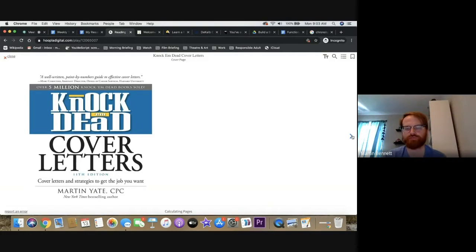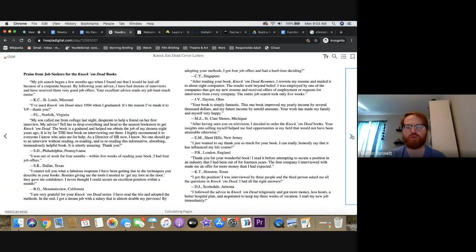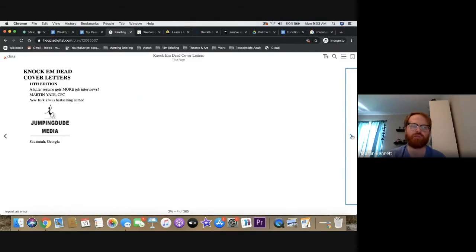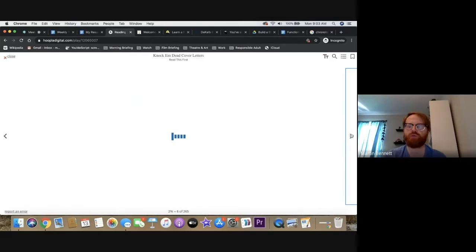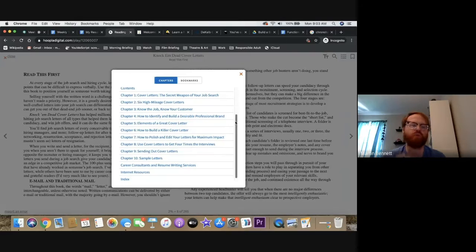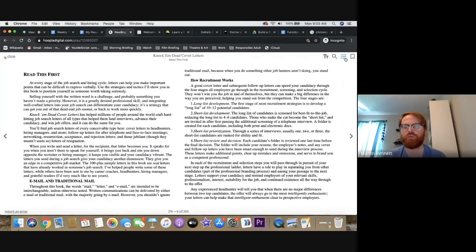Now, I maybe don't want to go through the whole book. I'm just looking for specific things. If I'm applying for a childcare job, I want to find information that will help me understand how to make the cover letter stand out. But I also want to find something more specific to me. This will talk about how an employer is going to look at this, but I might skip around here. So what I did is I went to this table of contents icon here.